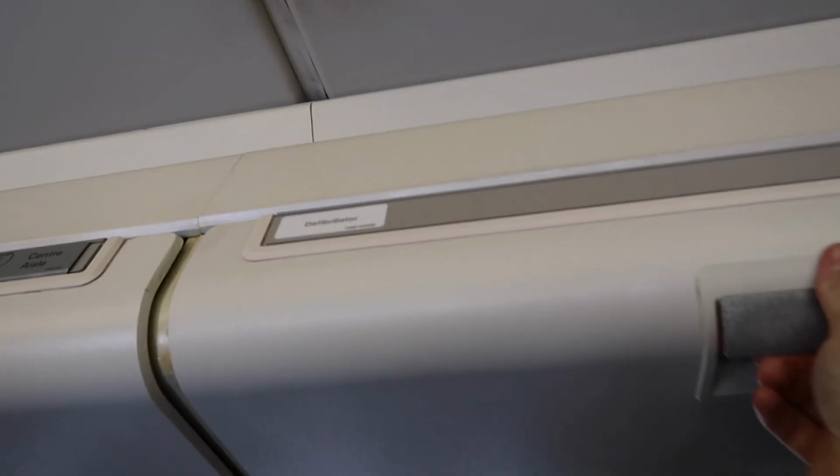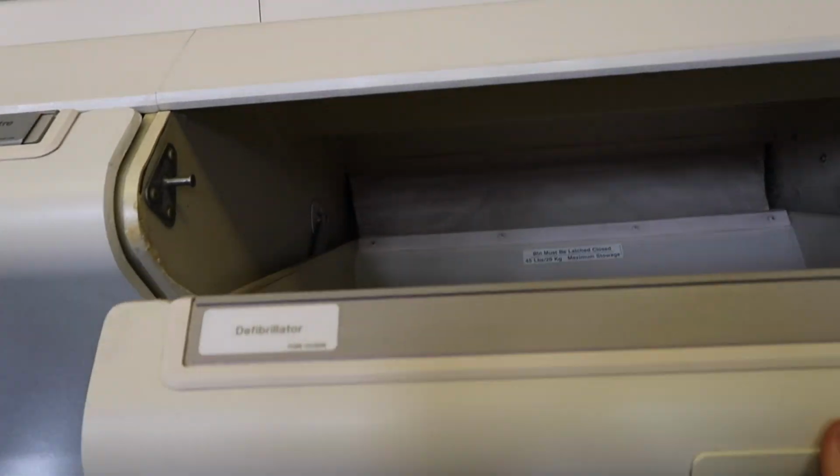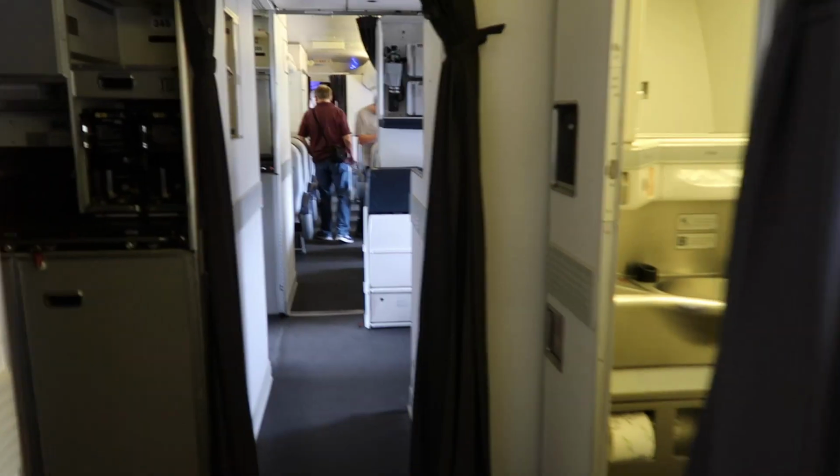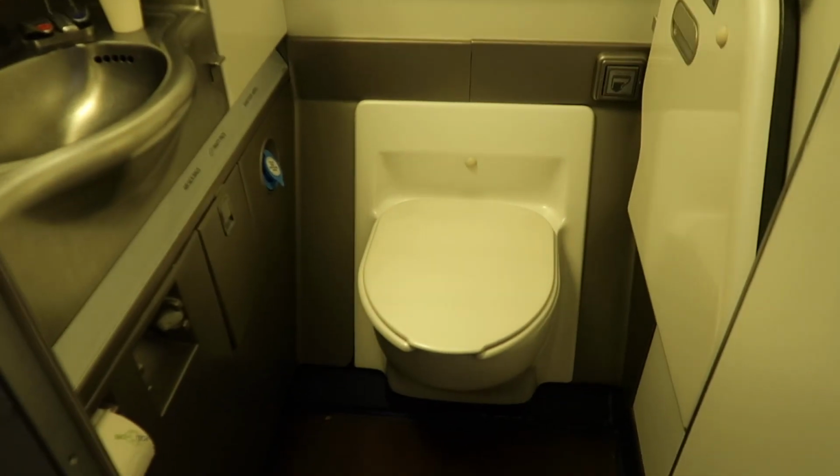This is where your defibrillator and resuscitator is stored. Empty for the time being. Do not have a heart attack. What does a first class toilet look like? Looks like a cattle class toilet. Disappointing. Okay.